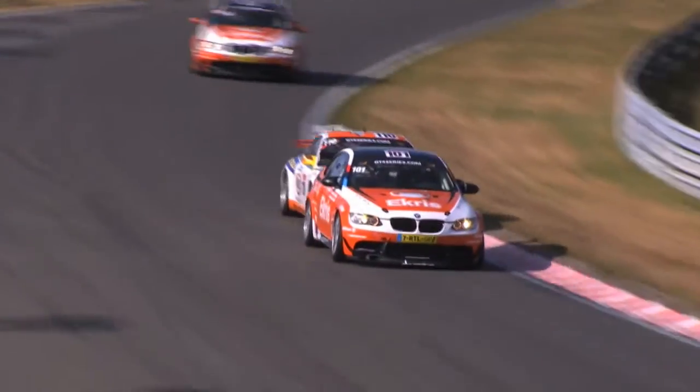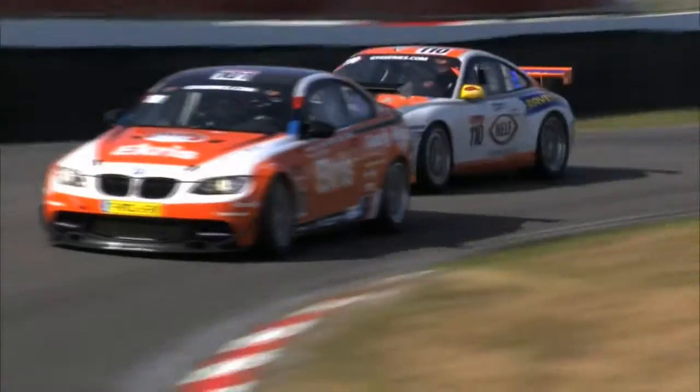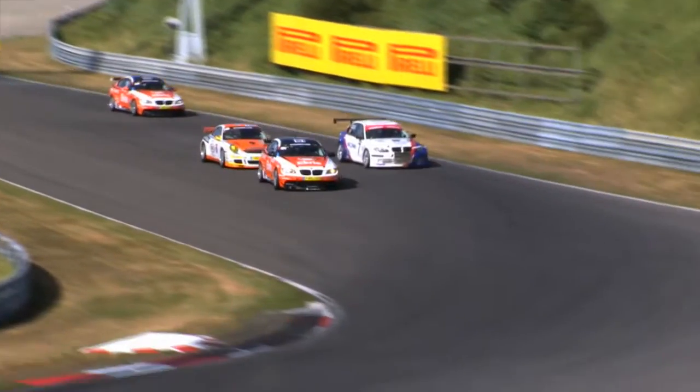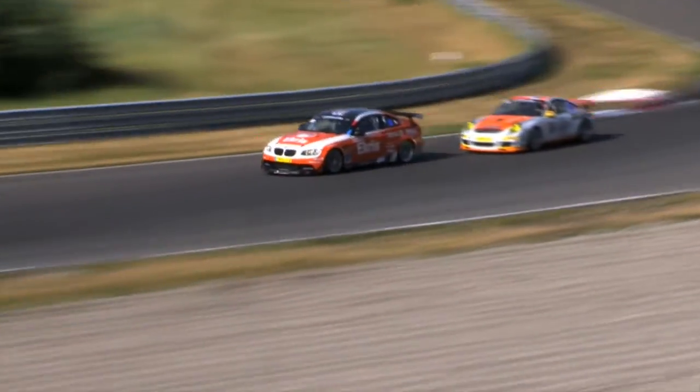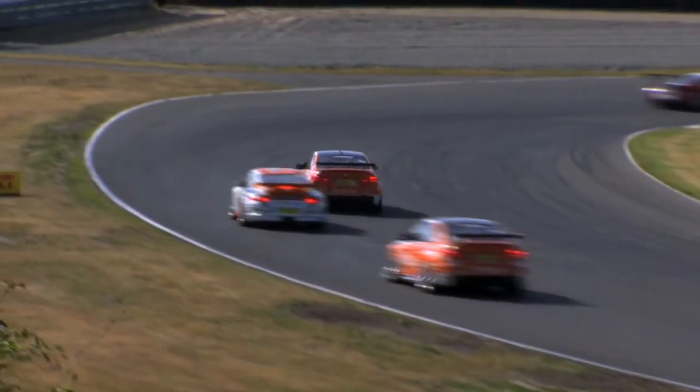Well, here is our lead battle, and as it was in the first part of the race, so it is in the closing stages. The BMWs versus the Porsche. Bertus Sanders all over Ricardo van der Ende, trying to find a way around the leader. And in the second car, Simon Knapp is just behind to capitalise on any mistake. Through some of the other cars on the track they go in the other championship. Still the Porsche looking for that tiny advantage.